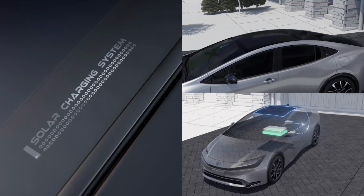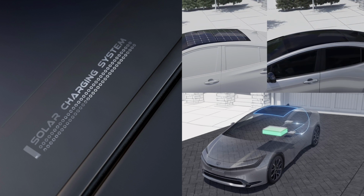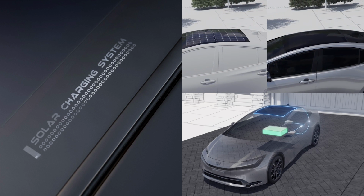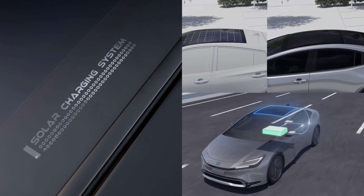And it's only $610 for this solar roof as well, so it's not much of an upcharge as long as you're okay not having the glass roof. If you're going to have a solid roof anyway, you might as well just spend the $600 and get the solar charging thing just to give you some extra efficiency there. I think it's really a small price to pay.